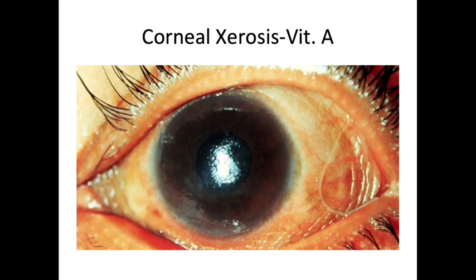Still looking at the eyes, here's a vitamin A deficiency, this corneal xerosis. It looks very, very smooth, almost like frozen ice. That's a vitamin A deficiency.